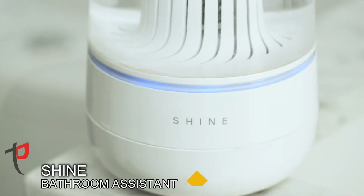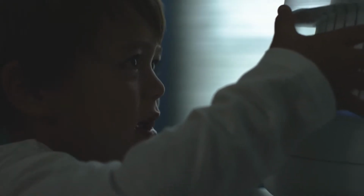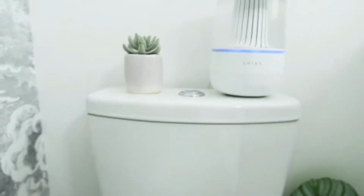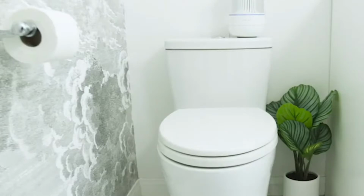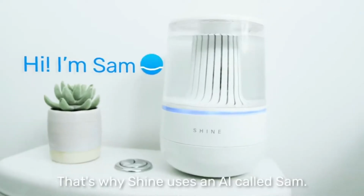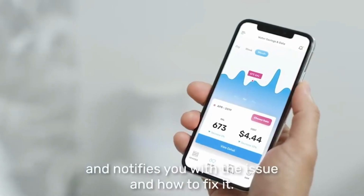Shine. Shine Automatic Toilet Cleaner is undeniably a lifesaver when it comes to home automation. Shine automatically cleans your toilet by using electrolyzed water technology that uses no chemicals but is extremely effective against bacteria. Shine is smart, it can be controlled with your smartphone or a voice assistant like Alexa.